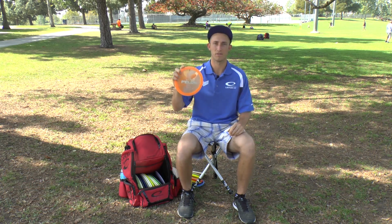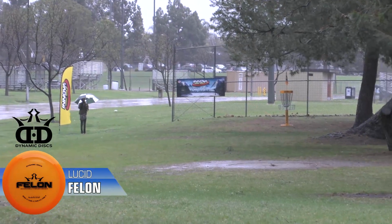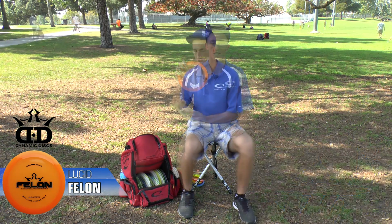For my sidearm fairway drivers, this is a 173 Lucid FELON. Probably my most controllable fairway driver as far as sidearms go. You can throw it straight, flex, and hyzers. So I like it for all different types of sidearms.